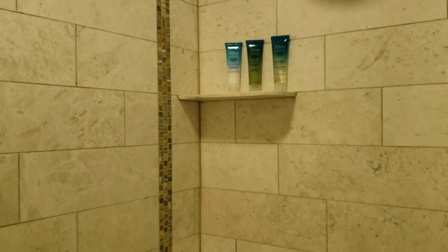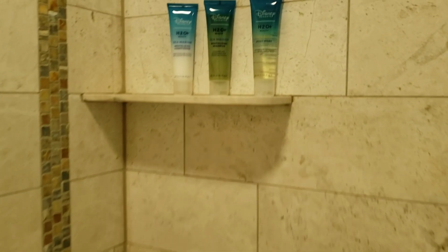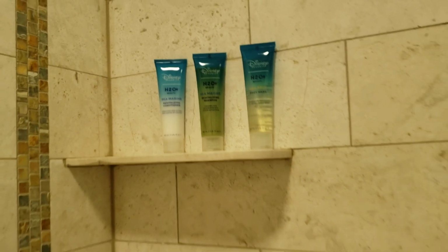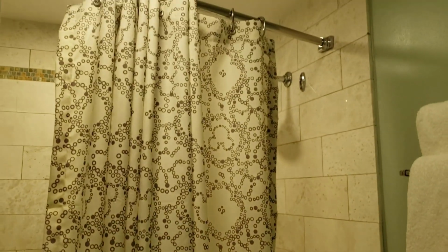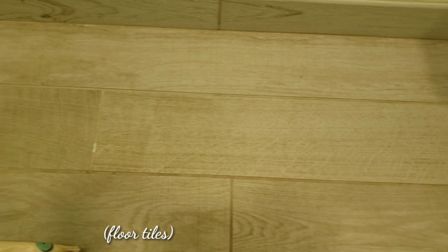Okay, so the bathroom freed up. So I'm gonna show you what this looks like. Look at these gorgeous tiles. I would have this at my house. This is pretty. And it looks like we've got conditioner and shampoo in here. Everybody always wants to know what the status of the products is. So this particular room does not have the pumps. I think most of the Monorail and Epcot area deluxes do not have the pumps. So it's a small bathroom, but it's gorgeous. And just a side note, these are the tiles in here. I really like these.